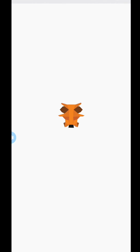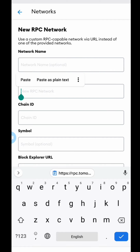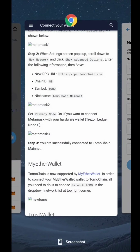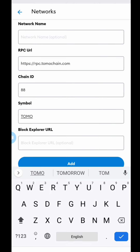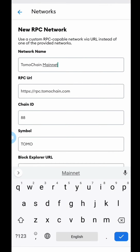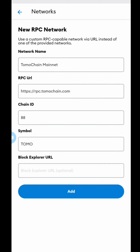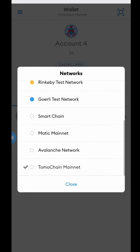First, enter the RPC URL. Here's the RPC URL. The chain ID is 88. The symbol is Tomo. And I also need the network name and the Block Explorer URL. So it looks like they don't have a Block Explorer, so I'm just going to click Add. Okay, so now I have added Tomo Chain network to my MetaMask wallet. Now I can switch among all of my different networks, including Tomo Chain.